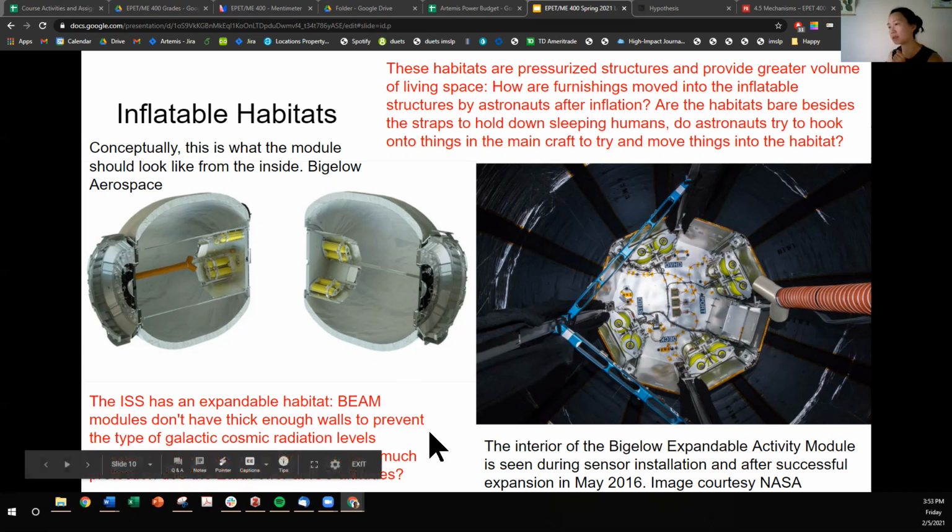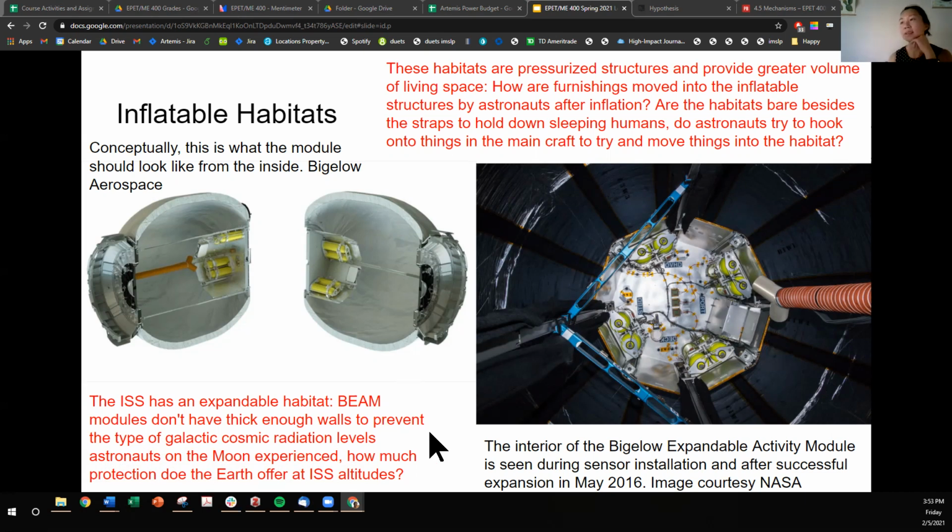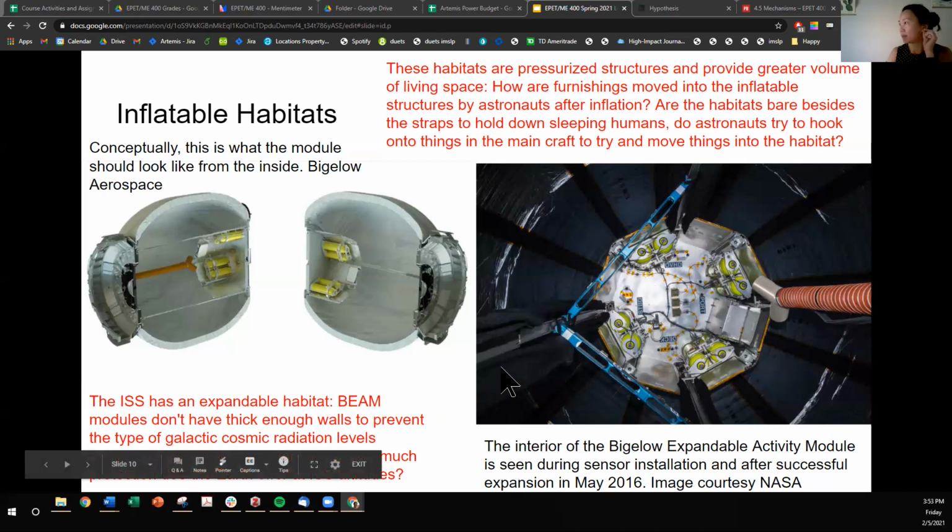Another question was, are the module walls thick enough to prevent the type of galactic cosmic radiation. And from what I've read, it's not as effective as the other ISS modules, the aluminum frame ones. So that might be the reason why they're using it just for storage. It may not also have all the amenities that the ISS modules typically have.